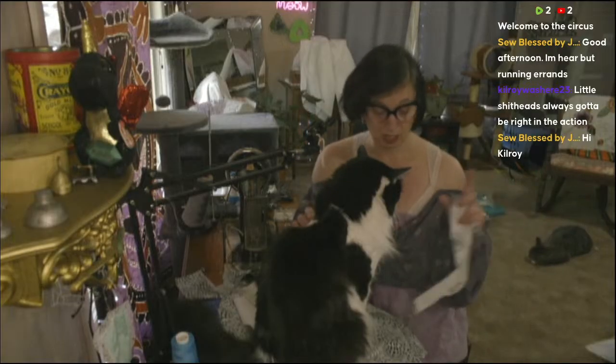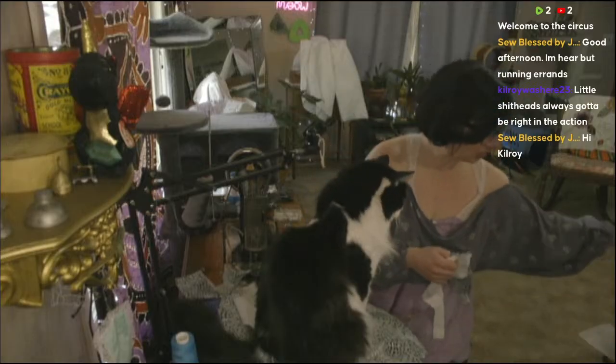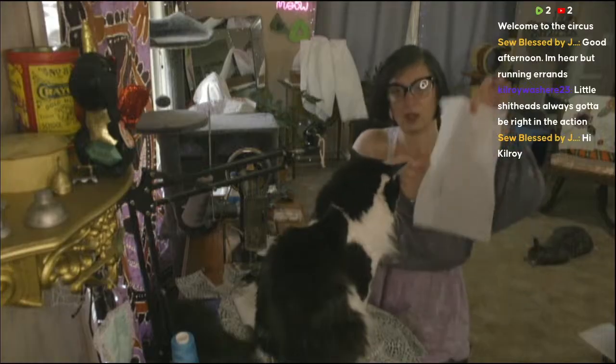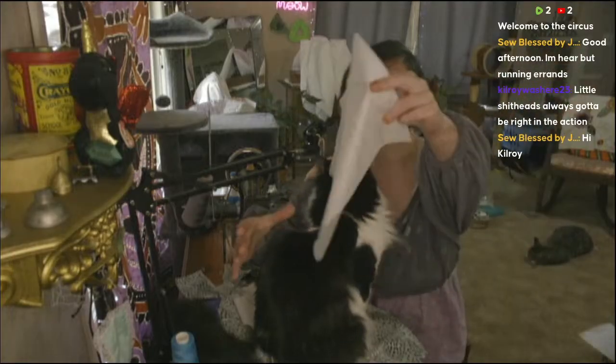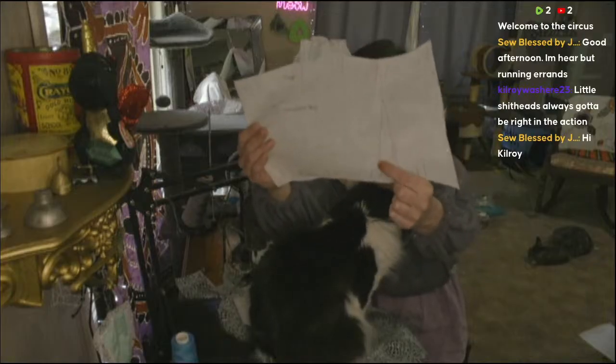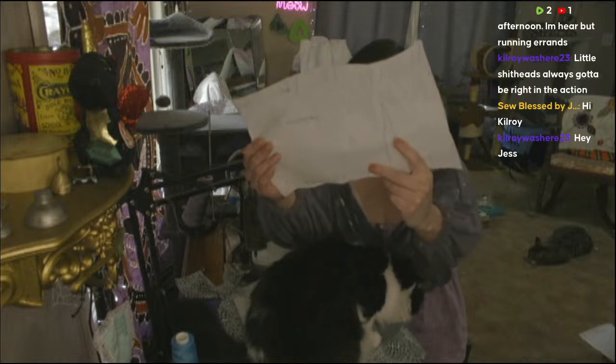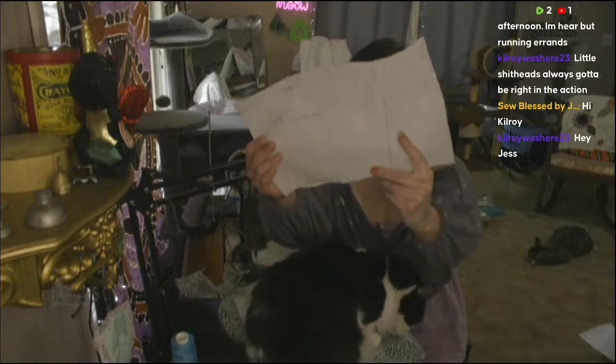So where they, in the original pattern, oh, that I have the paper pieces. Here, this triangle section was supposed to be a gusset. So you open it up, insert fabric, and make it bigger.